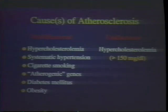Now, when I go to a cocktail party and somebody comes up to me and says, doctor, what causes hardening of the arteries? I don't say, well, it's this multifactorial disease. It's too big for any of us. We can't get a handle on it. I say, ma'am or sir, what is your cholesterol level? Atherosclerosis, in my view, is a cholesterol problem. And it seems to me that if our LDL is less than 100, if our total cholesterol is less than 150, our chances of developing much plaque is relatively small.